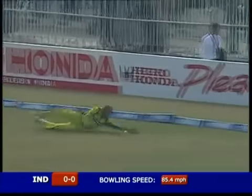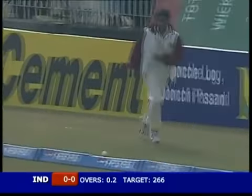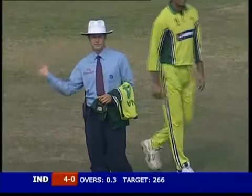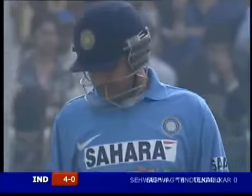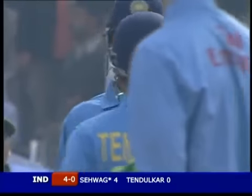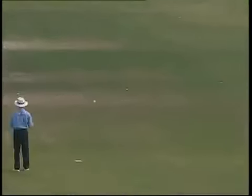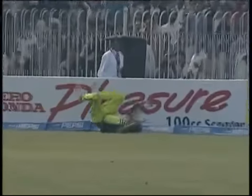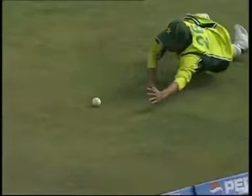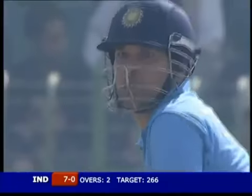Wrong line and being punished. Good timing. Mohammad Asif dives and, well, doesn't do himself justice there. Tumbling effort. Could have done a lot better than that. Normally gets off the mark, square of the wicket on the offside. We're in the Sehwag, and for a change, square of the wicket, but on the leg side. Just getting a full dive, getting a hand to it, just going to the boundary. Fast outfields here in Pakistan and hard grounds as well.